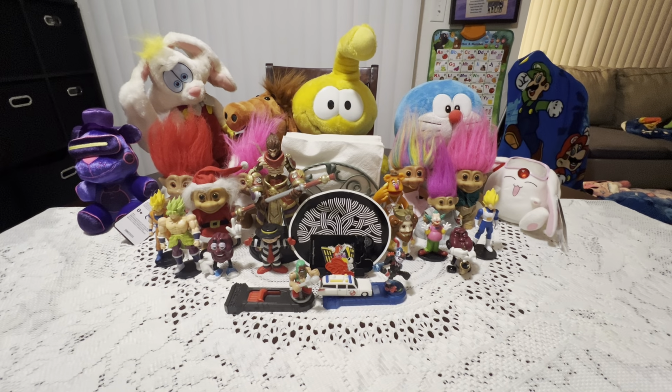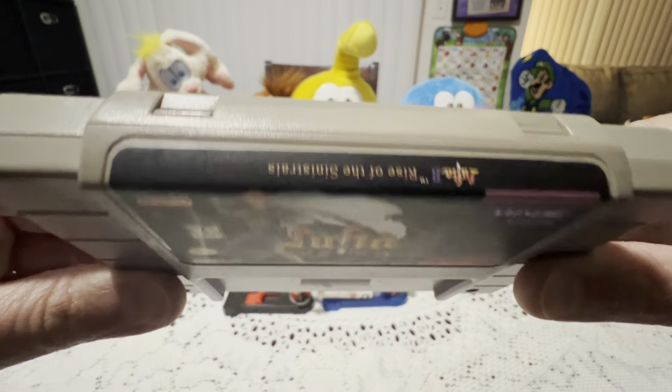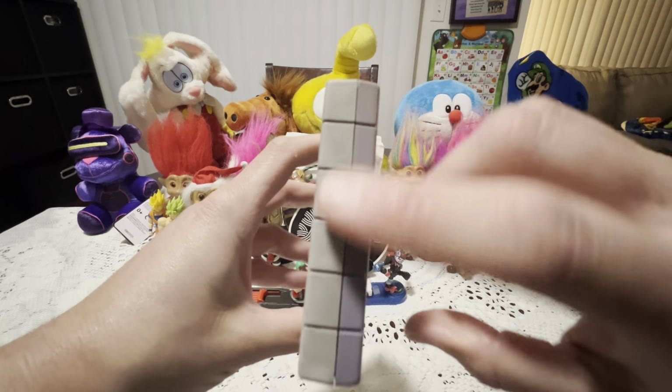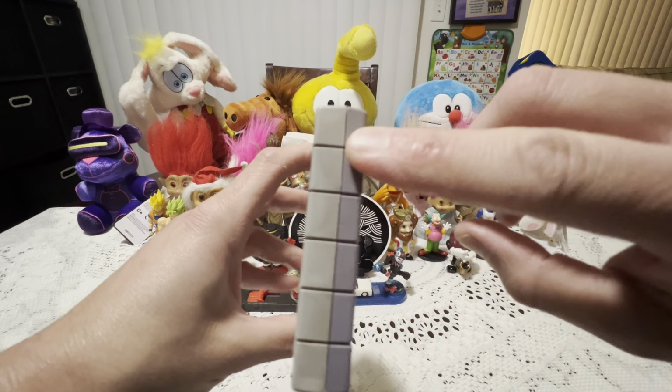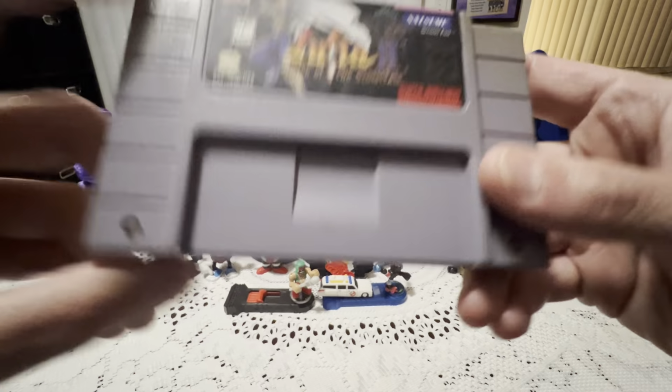Another one, the next one, Lufia 2, Rise of the Sinistrals. This one, again, as you can see, yeah, they try to play it off. I knew this was a reproduction, but it worked well.